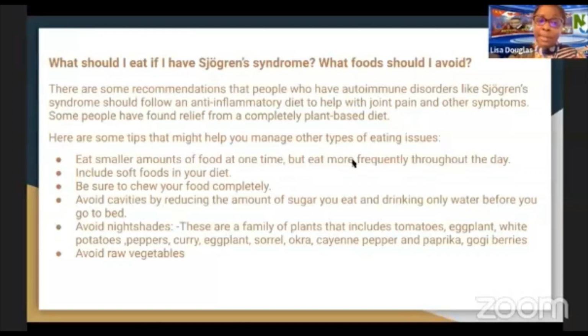Here are some tips that might help you manage other types of eating issues. Eat smaller amounts of food at one time, but eat more frequently throughout the day. Include soft foods in your diet. Be sure to chew your food completely. Avoid cavities by reducing the amount of sugar you eat and drinking only water before you go to bed.